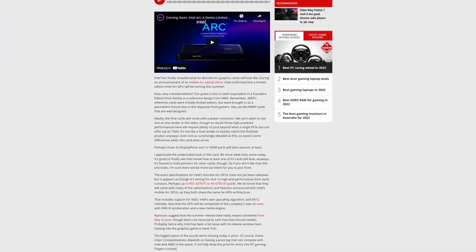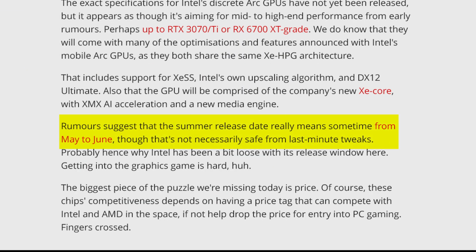We have no information on specs, no information on performance, nothing. What we do know, however, is that these cards are going to be launching sometime in the summer. So, hey, that's something, I guess. Like I explained in this previous video, which is going to be up in iCards, it's rather concerning that this close to launch, Intel is still refusing to give us any info on performance.